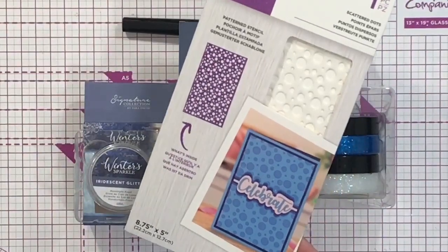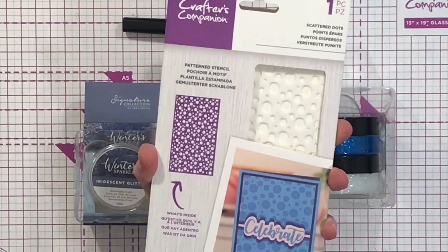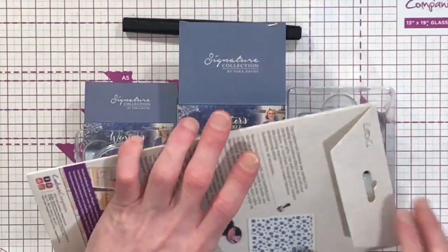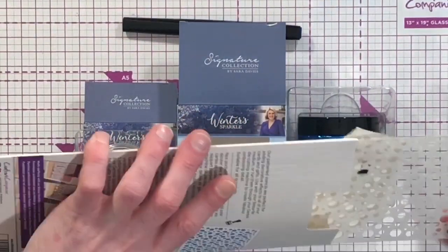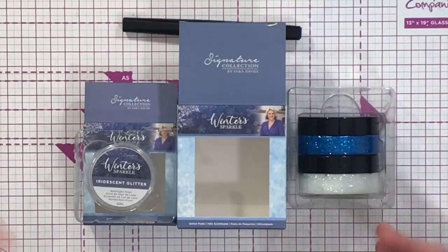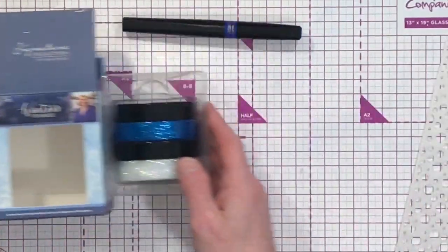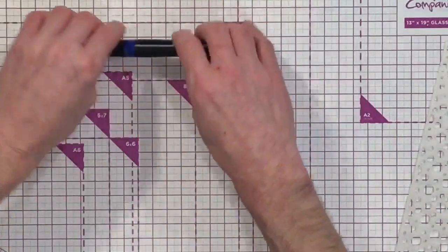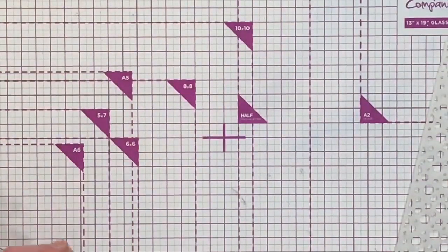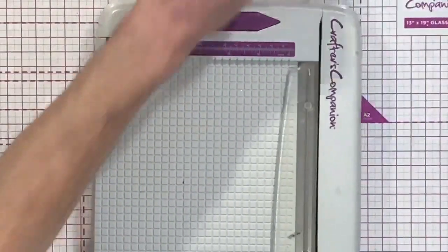They originally came with stencils. So I've gone for the scattered dots here, and I thought we can use that in conjunction. Of course, you can just use some pattern paper, die cut the word, and pop it on that. But I thought, let's just stretch our creativity here. So let's move all of that out the side for now, because I don't need it just yet. I've got my heat tool as well. You can leave it at room temperature to dry, but I am going to use our heat tool to speed it up.